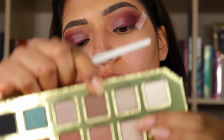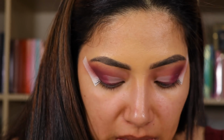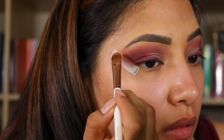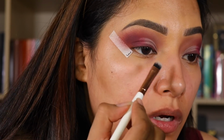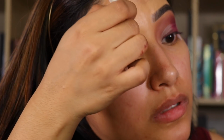Now I'm gonna go in with Too Good, which is the shade right here. It kind of has some pinky champagne colors in there. And I'm just going to add it right underneath, just like that. Going in with the brush, I'm just going to add some like this. I sprayed the brush. There is the eye look. I think it came out really, really nice, and I love how it just dried on there. It looks so pretty.